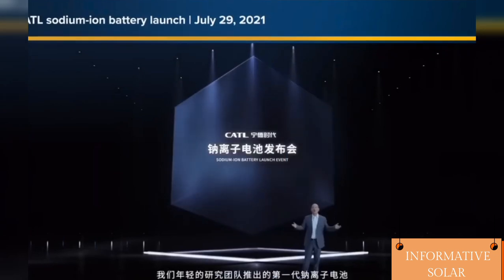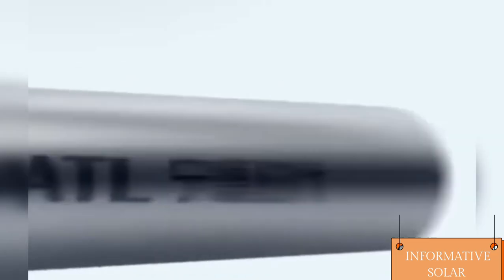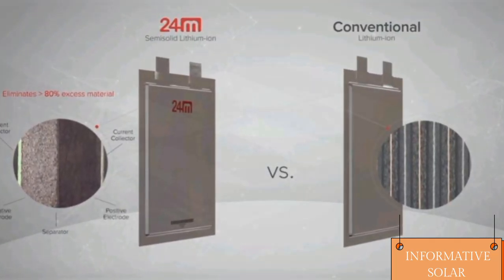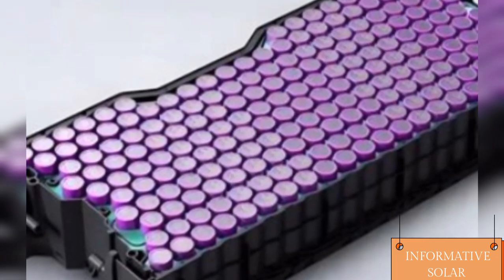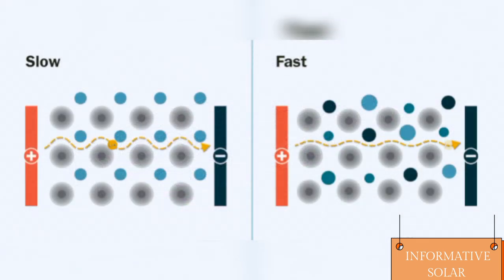Let's talk semi-solid state, a step between worlds. This is the bridge between today's batteries and tomorrow's solid dreams. Gel electrolytes reduce fire risk and squeeze in more energy. 24M Technologies and Wheelion are turning these into home-grade energy packs. Imagine your energy storage system shrinking in half with double the safety and efficiency.